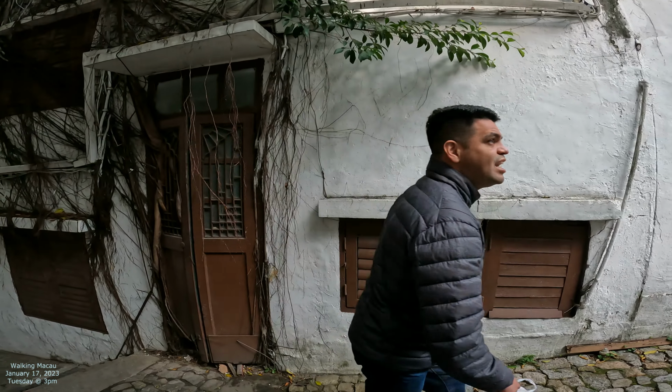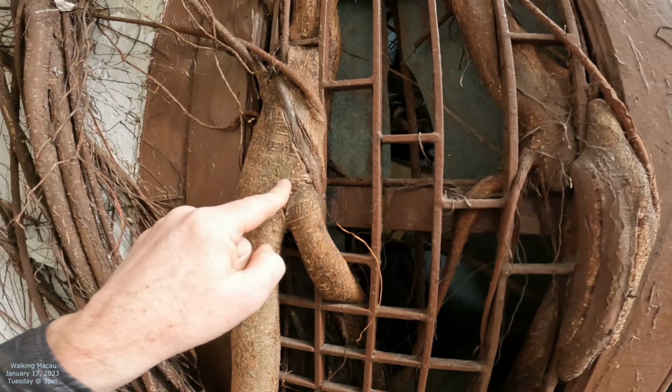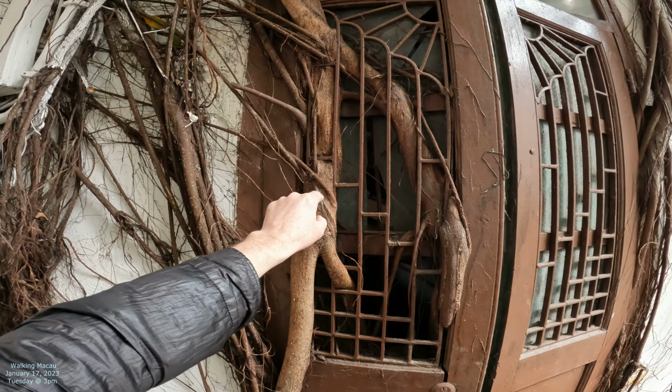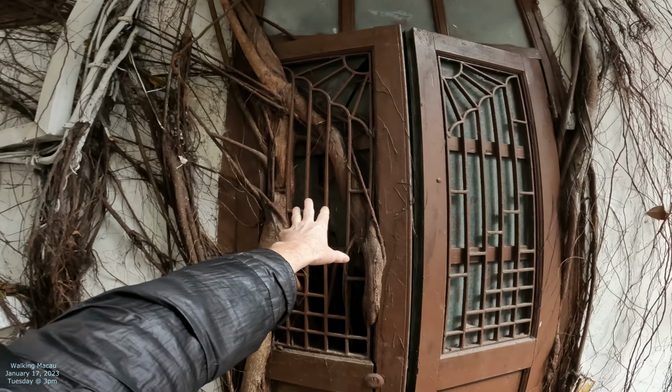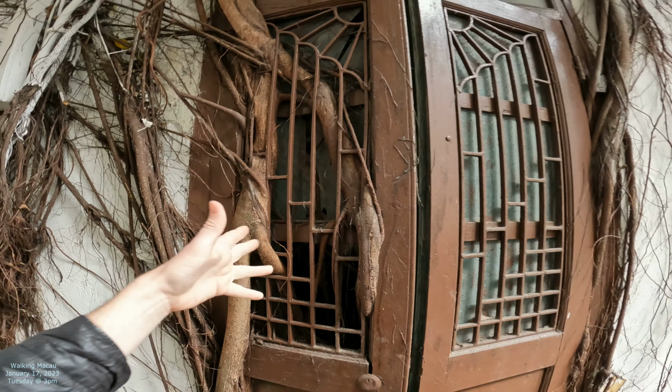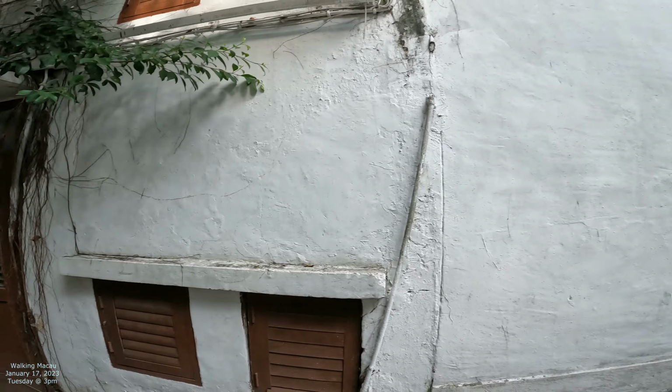Anything interesting there? Actually, the most interesting thing is these roots. These roots just grew right into that, so they grew right into the door. Yeah. Like that's really entwined.